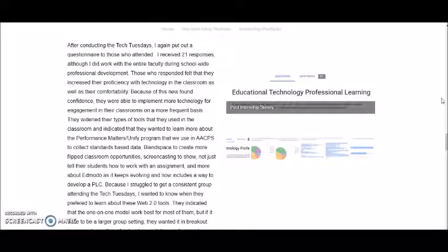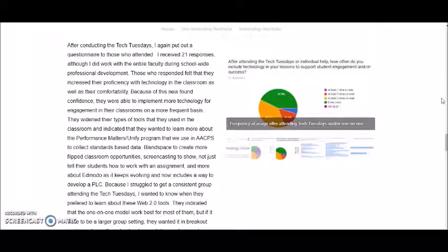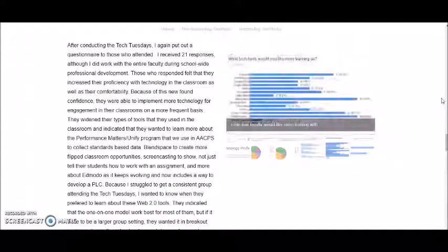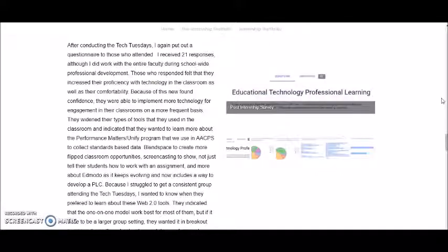After conducting the Tech Tuesdays, I again put out a questionnaire to those who attended. I received 21 responses, although I did work with the entire faculty during school-wide professional development. Those who responded felt that they increased their proficiency with technology in the classroom, as well as their comfortability. Because of the newfound confidence, they were more able to implement more technology for engagement in their classrooms on a more frequent basis.